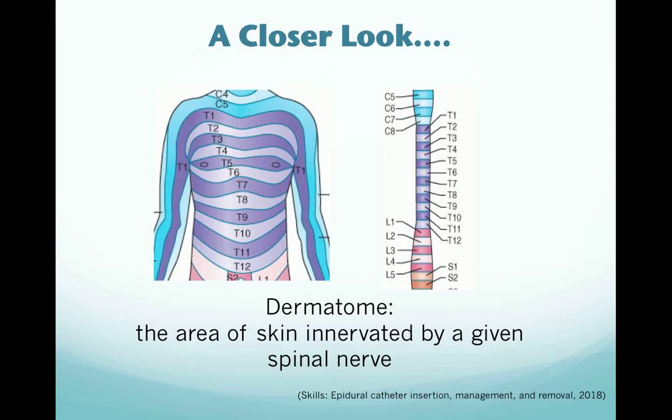and T8 to that area right below the nipple line and above the umbilicus that will really target any abdominal surgery, such as an exploratory laparotomy. And that incision will be right there around T8, T9, and we can calm those nerves and provide pain relief for a patient. And so what exactly is a dermatome? A dermatome is the area of skin that's innervated by a given spinal nerve. So taking a look again at T7 and T8 and then going to the left and understanding where that hits in the front of the body.